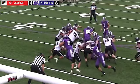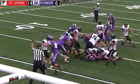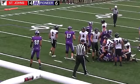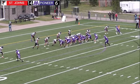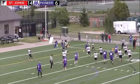As he was taken down by a wave of tacklers by St. John's. Pioneer down by 8, trying to answer back from the kick return for a touchdown. Easthope under center. Harris in motion. Fakes the handoff. Easthope rolling to his right. Easthope throws. Caught.